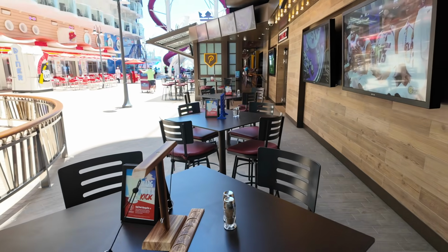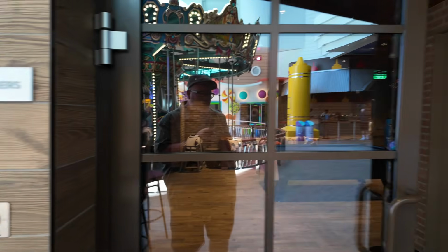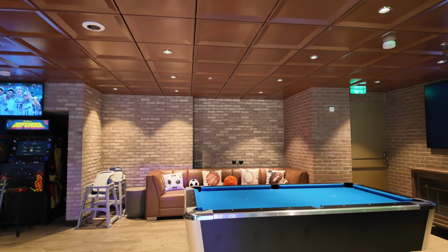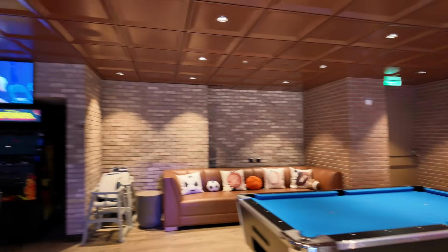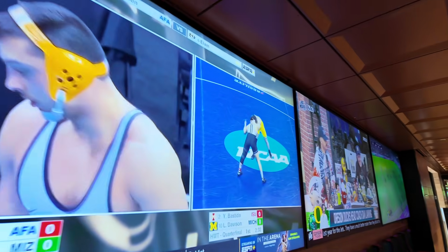There's a Connect 4 game over there, but the games don't stop on the outside. When you pop inside, there's more games. When this place is open, you have pool that you can play. The pool balls are there for you. Got great table space here, Jenga. Look at all these screens. You can watch sports. Great time.